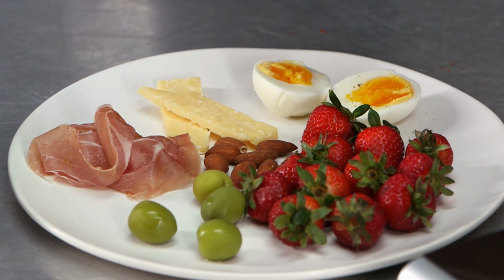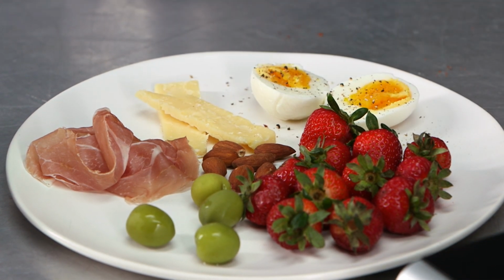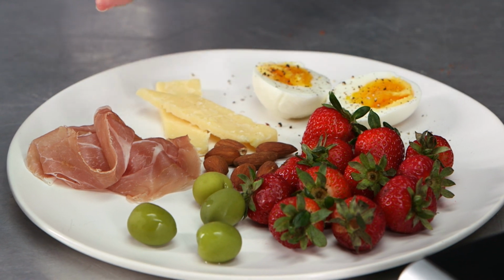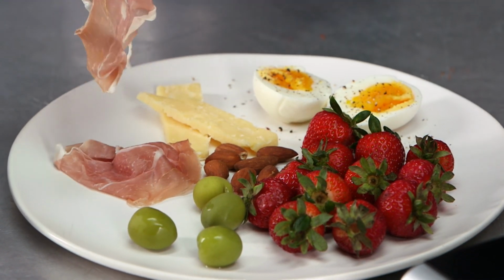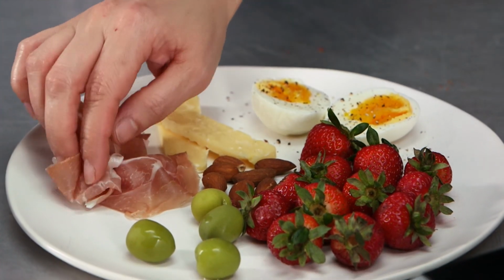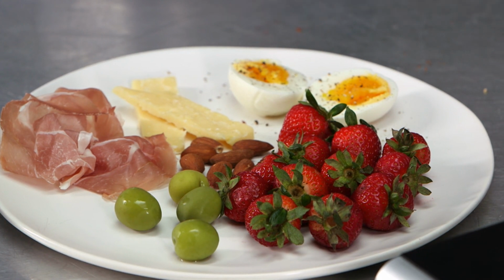That's the way I like my hard-cooked eggs. I'm gonna put a little pepper on that, because I love that. I'm not adding any salt because this is a fairly salty plate. And then a 1/2 ounce of prosciutto. This particular kind that I got is super thin, so 2 little slices equal 1/2 ounce. Snack breakfast. Really fun to kind of nibble on while you're watching the news or reading the paper.